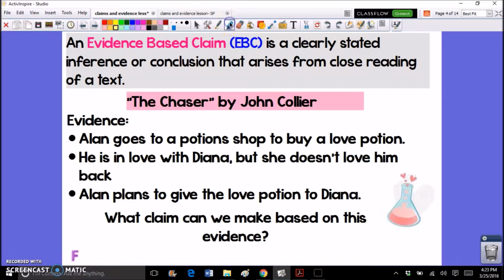All right, well, if Alan is going to use a love potion, and I know that using a love potion is basically forcing someone to love you, and he's planning to give it to Diana because she doesn't love him, what type of person is Alan? The author doesn't have to come right out and tell me. I can draw the conclusion that Alan is a desperate person.